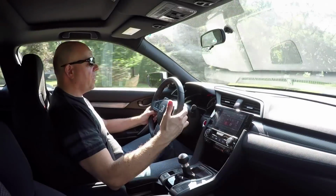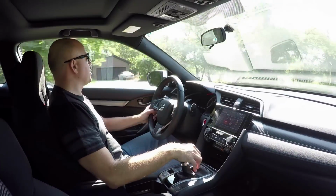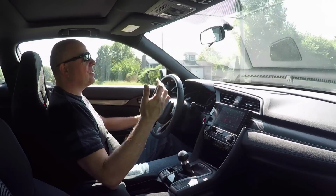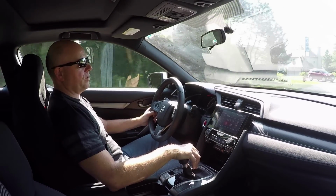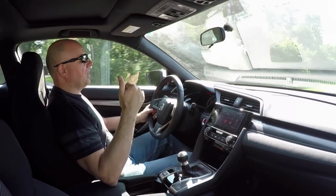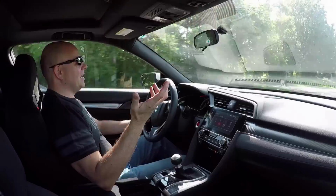It is very, very good on gas. Right now, lifetime average is 34.2 miles per gallon. It's very easy to exceed 40. I'd say on average, if I'm tooling it around and not pushing it hard, I'm getting 42 miles to the gallon. But it's great that you can push this car, have a lot of fun with it, and yet the purchase price was low, the gas mileage is good, and let's face it, it's a Honda.